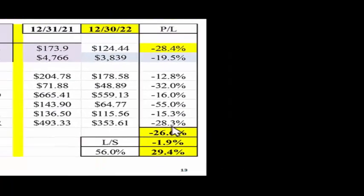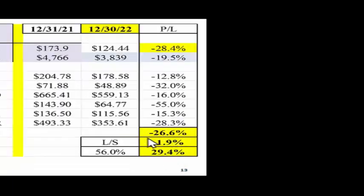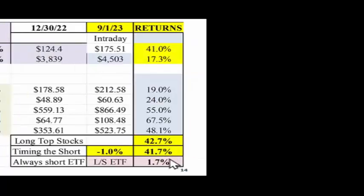So remember, here's the example again. We showed you this, that last year, this is 2022, if we were short the ETF, we would have gained 28% and lost 26.6% on our stocks. So last year, being hedged, we would have been down 1.9%. However, for this year, with the index up 41%, if we were hedged like last year, which really saved us, right now we would only be up 1.7%. Now let's go back again. If we are timing the short for last year, we would be up 29%. For this year, we would be up 41.7% by timing that short.